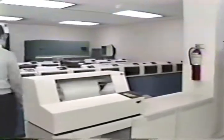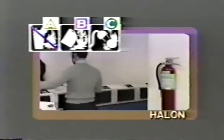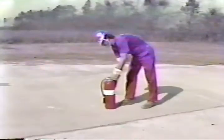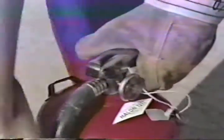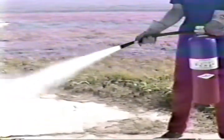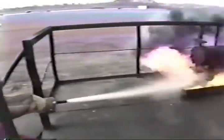Halogenated extinguishers are generally rated for Class B and C fires. However, some may have a Class A rating as well. Halon, like CO2, is a gas. To operate the extinguisher, remove the safety pin, aim the nozzle, and squeeze the handle. In some situations, it may be necessary to begin operating the extinguisher from the maximum range of 16 feet, and then move closer as the fire diminishes.